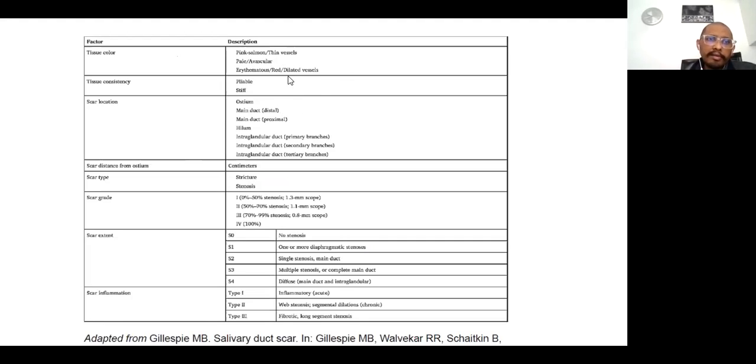Are there dilated vessels? Is there a lot of edema? Is the duct pliable or is it stiff? And then the location of your scar in relation to your ostium or the middle duct or the hilum. Is it in the primary branches or the secondary or the tertiary branches? Is there stricture or stenosis?